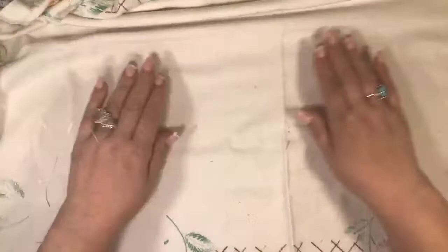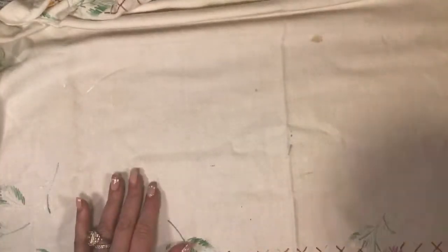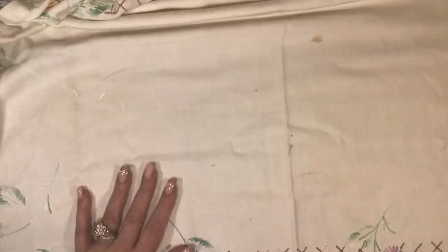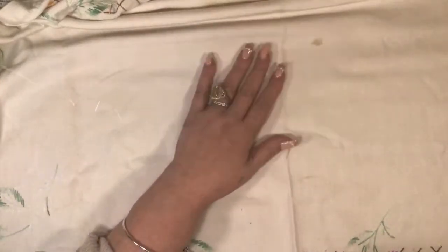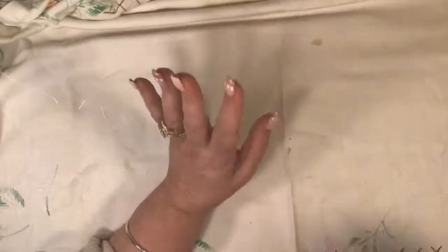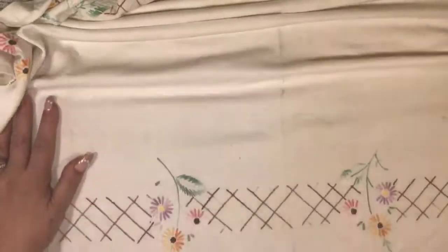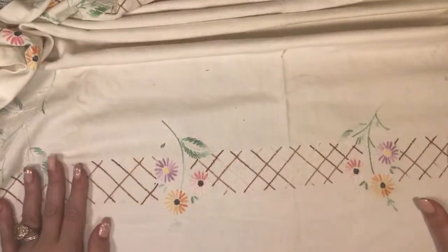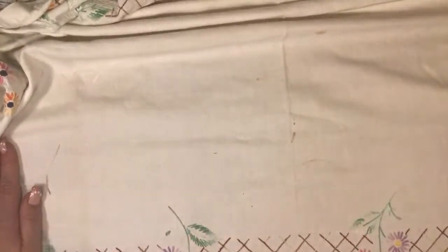Here's the middle. It does have some stains in the middle right here. But, you know, they're having tea. These are tea tablecloths, little tables that they have tea on, back in the day when they did things like that, can you imagine? Afternoon tea. I mean, I do it a lot, but everything is so formal, you know. Back in the day, they got dressed up for it. This is probably 50s. So they're probably not so fancy, but still kind of fancy, you know.